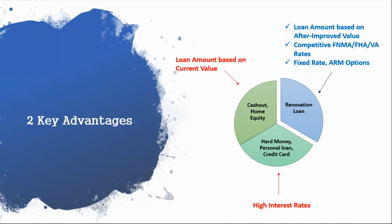So you might increase the value by 100 grand. We're able to use that extra 100 grand and lend off of that. Hard money loans, personal loans, and credit cards have higher interest rates than your typical renovation loan, where we can spread out, maybe, a $100,000 addition over 30 years at a low 5% interest rate. So those are the two key advantages: a lower interest rate with a longer term, and we're able to lend on after improved value.